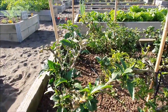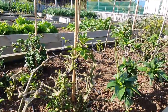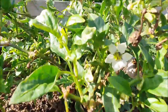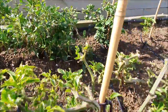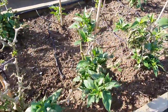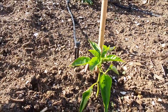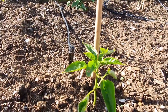Now this is really cool. This is my pepper bed, and I successfully overwintered these, which I'm really impressed with, because as you can see, some of them are actually at the flowering point already. But they didn't all survive the winter, and so I have had to put seedlings in to replace the ones that died.